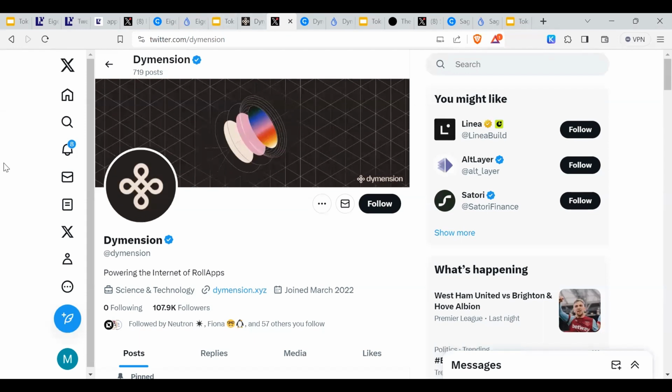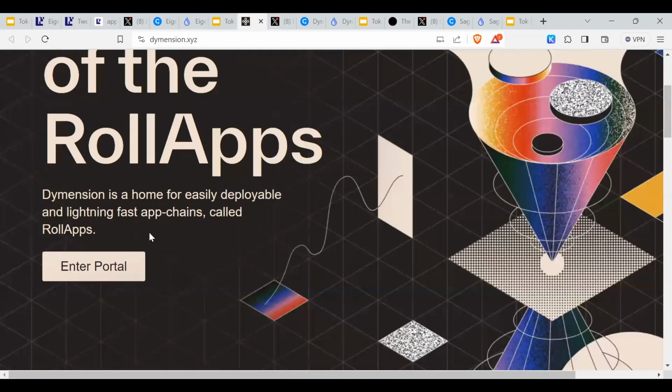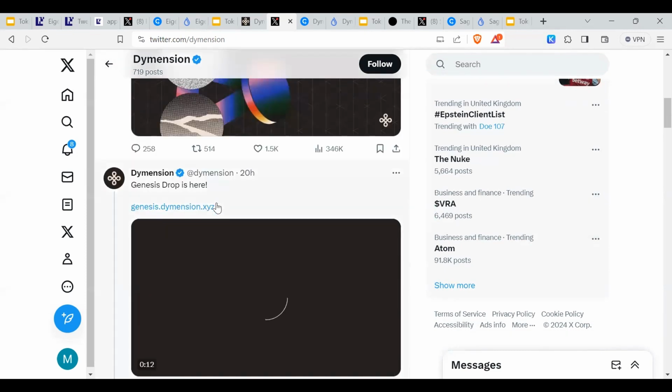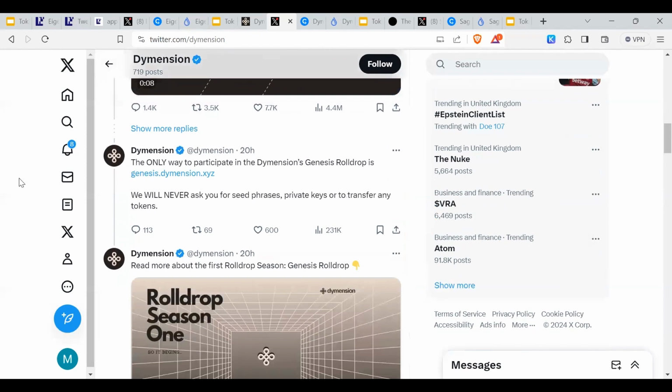So this is Celestia's data availability. This is about smart contracts. The, what's it called? The lightning fast RollApps. So it's the powering of RollApps. So again, the Genesis drop is live. This is interesting. So I'll do a video on this.